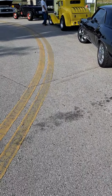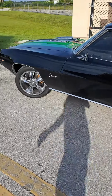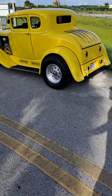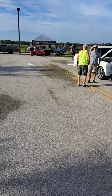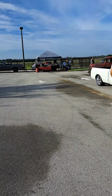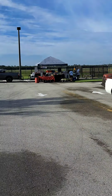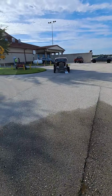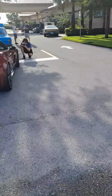All right, let's see what else we have here. Nice looking Camaro there. Got some street rods. There's our friends with the awesome $5 breakfast. You can't beat it with a stick or otherwise. Let me get my zoom back up here where it should go. All right.